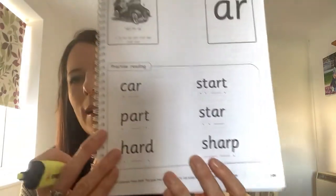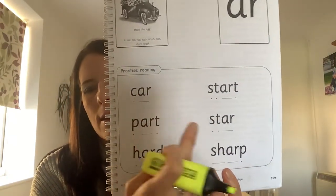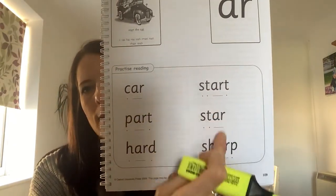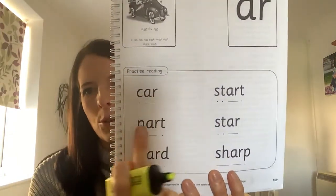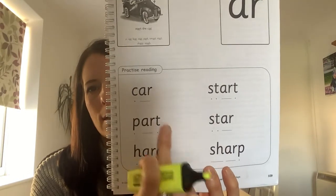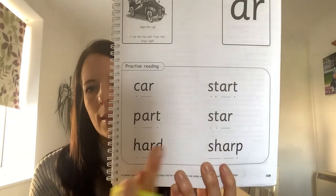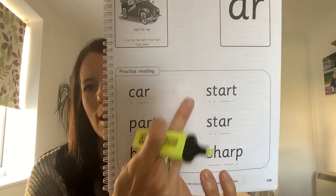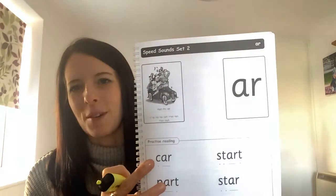Super. Now, let's have a look at your sheet. So if you're super clever and you want to, you could draw a picture next to each thing. You could draw a picture of a car next to the car, or a picture of a jigsaw puzzle part next to part, or maybe a picture of a stone next to hard. You read them and see what you could draw a picture of next to them. That would be great. Well done.